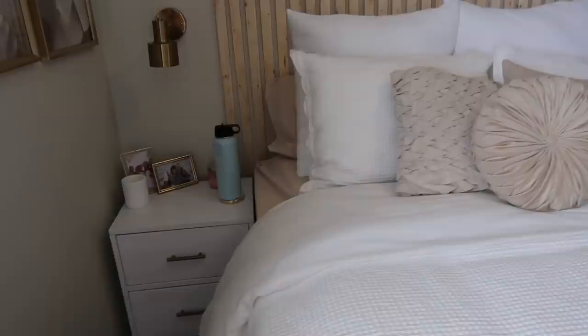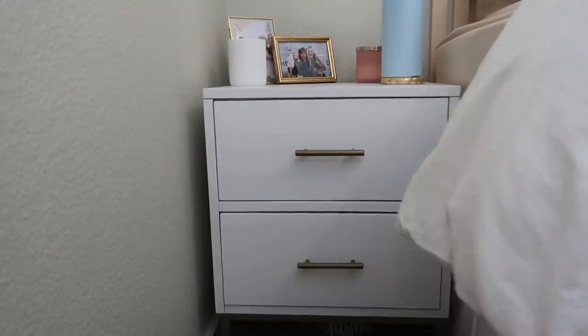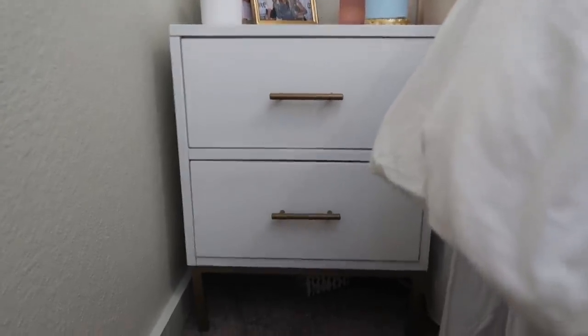Should we start with the nightstands? We'll end with the most fun part. These nightstands are from a website called All Modern. I actually got them on Walmart's website. I have some tissues under there, as you can see. I got them on Walmart's website because they price match. I don't know if they still sell them on Walmart's website. I'll try to link them down below from the original website and where I can find the cheapest for you guys, but I love these nightstands.